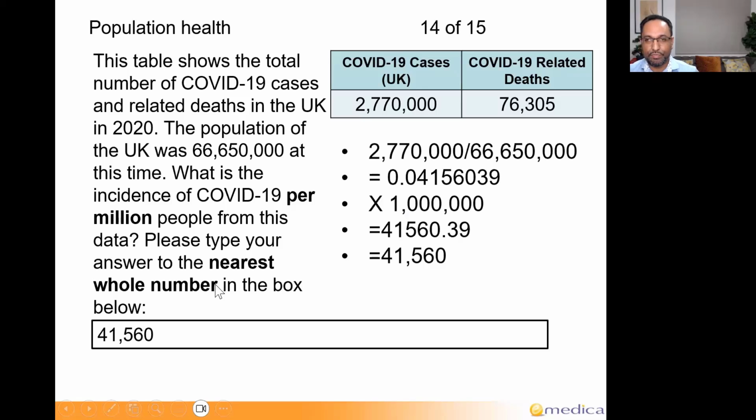So let's do the calculation. Incidence, that's what the question asks about, right? Incidence of COVID-19 is the number of cases divided by the population. So this is the number of cases, and this is the number of deaths. Common mistake. People look at the deaths. If the question asked about mortality, COVID-related mortality, then we care about this number. But it didn't. It asked for the incidence of cases. Okay, so these are the cases. So we've got this many cases divided by the population, which is given. That gives you this number.